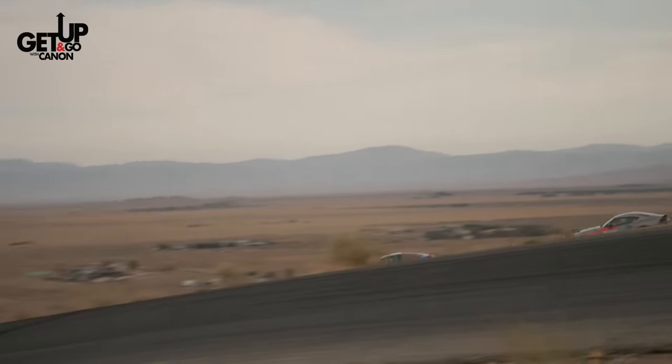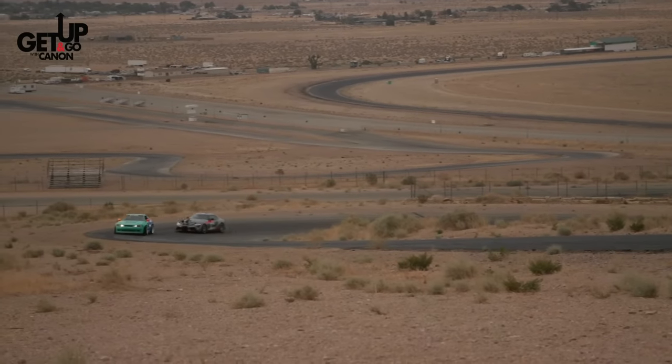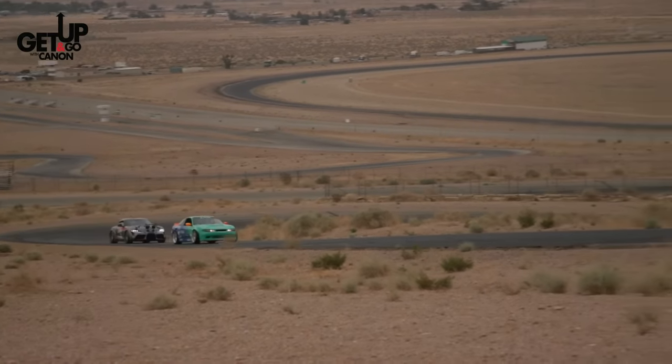The funny thing about the Supra is collision avoidance. The collision avoidance keeps coming up because it thinks I'm basically going to run into the back of Odie.